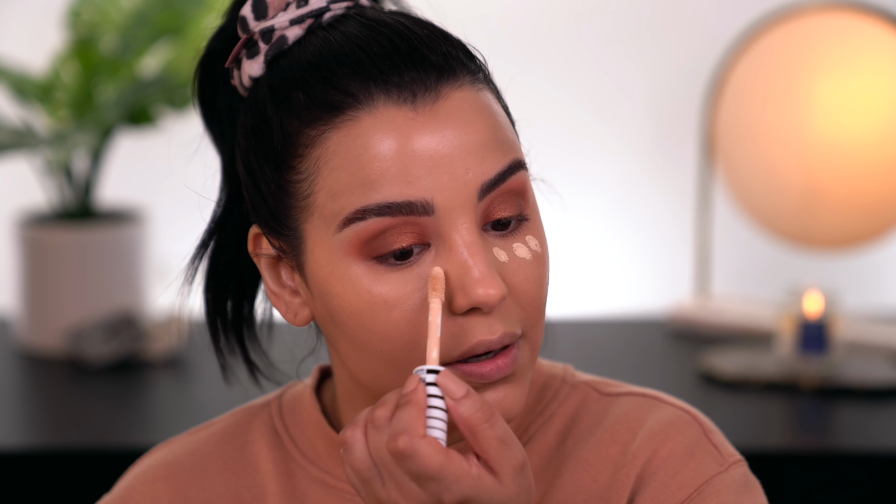I am going to go in with a lighter shade. I'm going to take L300 and I'm going to use this to brighten underneath the eyes because my skin's looking very flat right now, so I need a little bit of dimension. And to blend it out, I'm just gonna use that same brush. This is honestly something I do when I don't want to dirty a bunch of brushes and I'm lazy, so there you go.